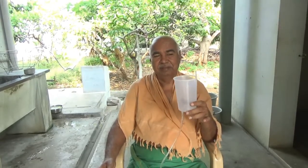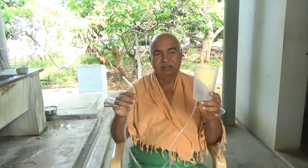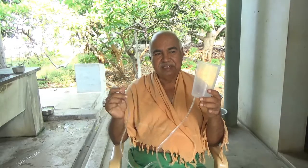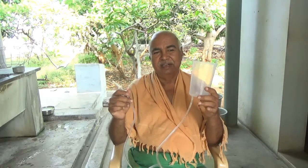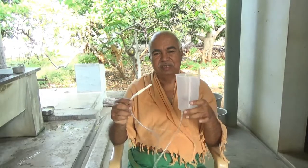Today, we are going to see about this enema can, devised by Dr. Subramaniam from Maradamalai, Coimbatore. It's a very useful device. Enema means eliminating all toxins and the fecal matter in the rectum. That is enema. We will see how to use this enema can.